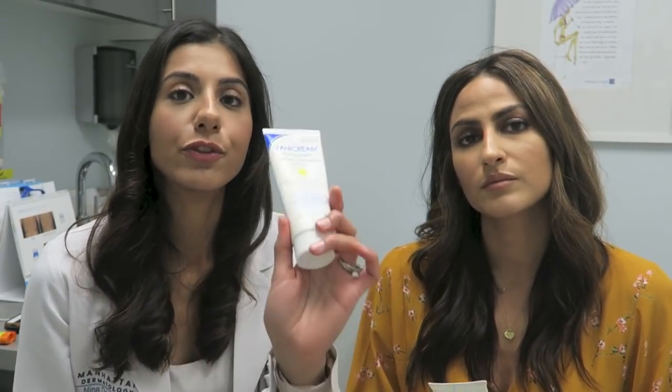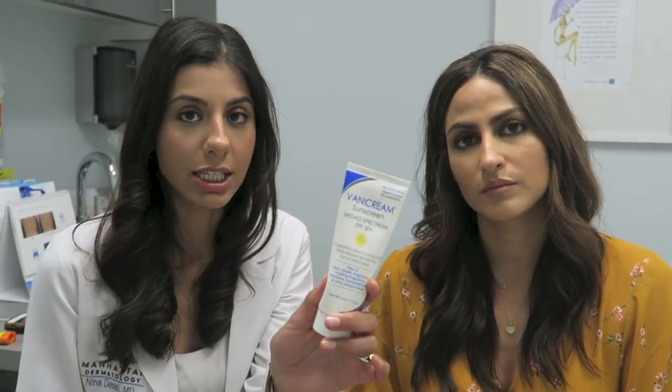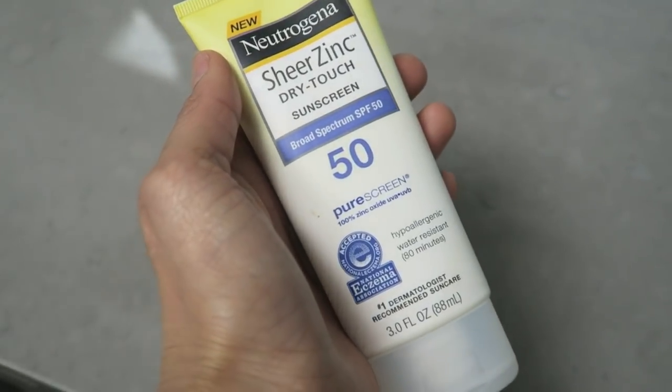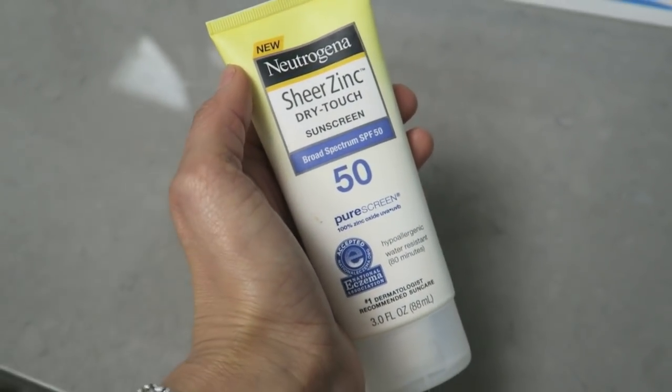Kid favorites, again, they're going to be more of the physical blockers. So drugstore ones that you can find, of course, I held this one up, the Vanicream for super sensitive skin, safe on all skin types, physical blocker. The other one I like is the Neutrogena Sheer Zinc. This is just a zinc-based sunscreen. Again, it's going to be your physical blocker, chemical-free, safe for all skin types.